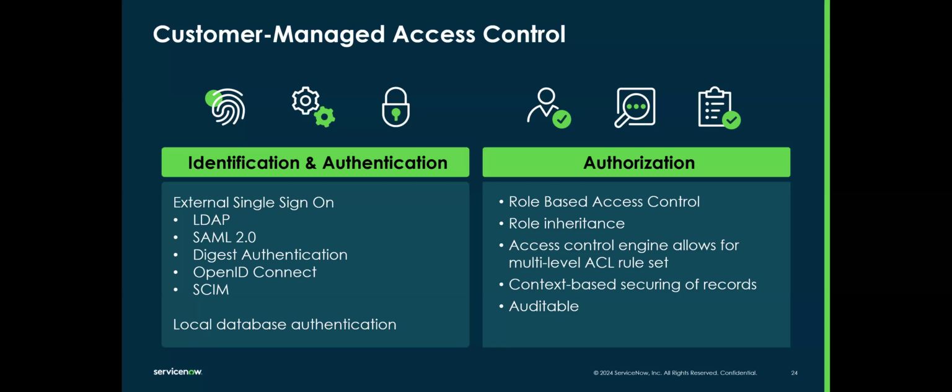Of course, in case the local database authentication is used, ServiceNow also provides MFA and security controls to secure the connections. So it's the first step, and the second part is the authorization. Authorization is also very important to give the user the proper role and access to the instances, depending on which application they need, ITSM or other application.